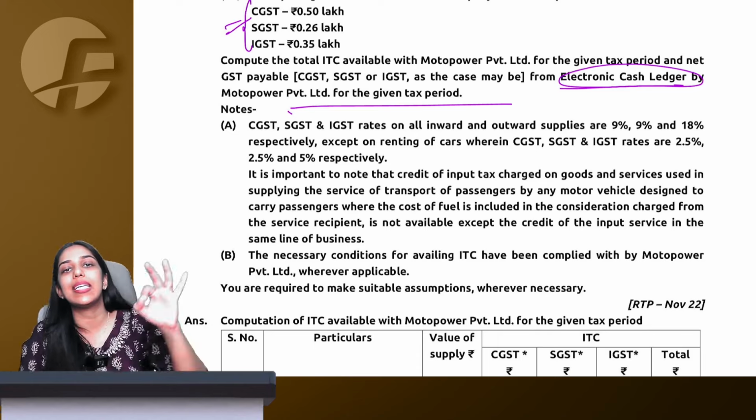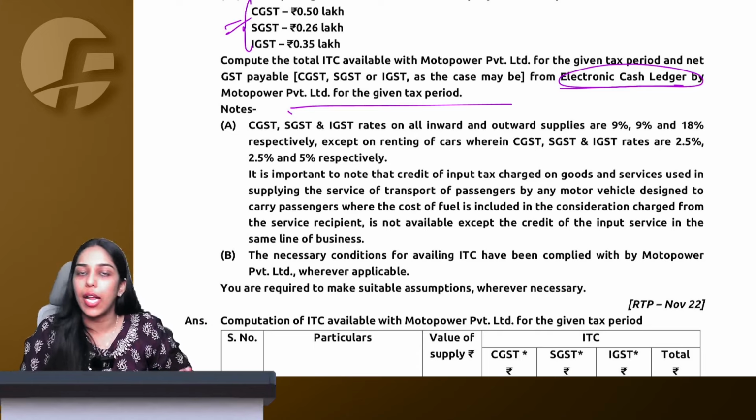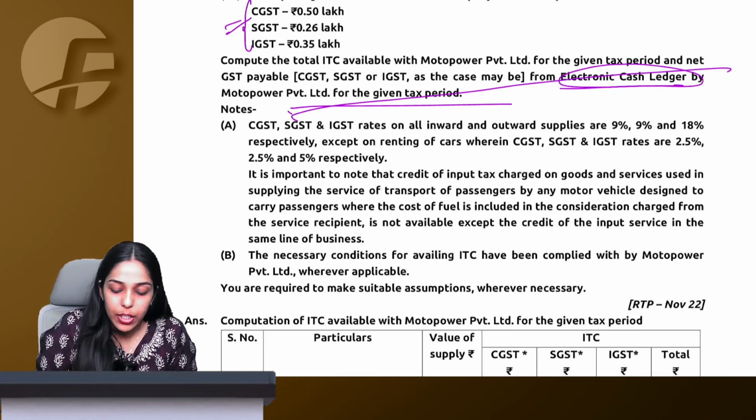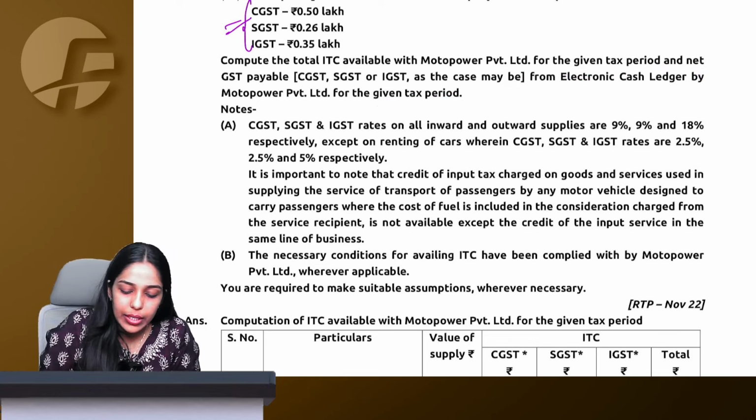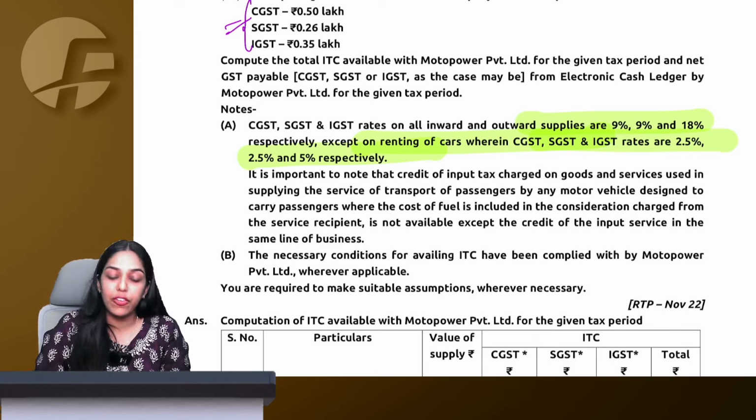So basically they need the net liability to be calculated. Outward minus ITC plus RCM, net payable via cash. That is what we have to calculate. You assume the rate of all inward and outward supplies at 18% only. Only for renting of motor vehicle, cost included in the fuel, the rate is 5%.